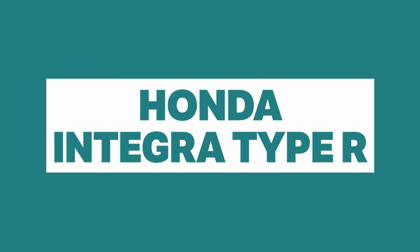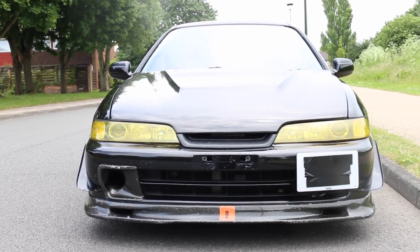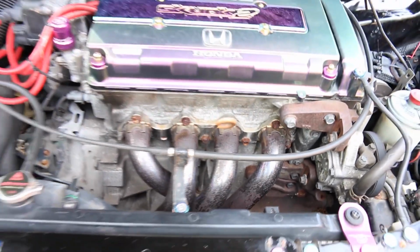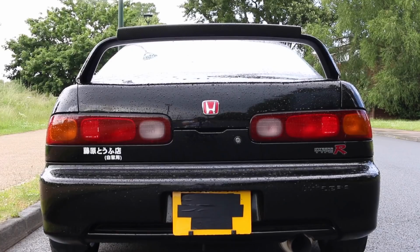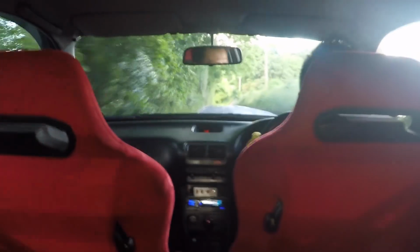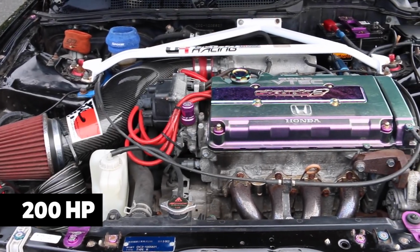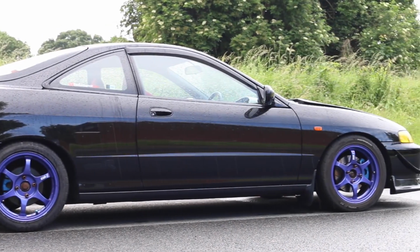Honda Integra Type R, 8,800 RPM. Some versions of Honda's B18C engines were shipped with an incredible 8,800 RPM fuel cutoff point. 20 years ago, this was a huge achievement, and paired with the sublime handling of the Integra, a legend was born. The B18C and the TEG produced 200 horsepower, which was transferred to the front wheels via a close ratio 5-speed manual transmission and a helical LSD.